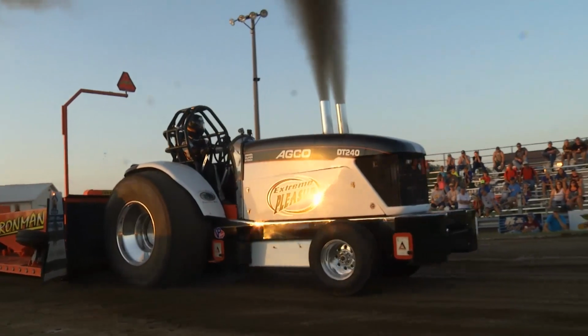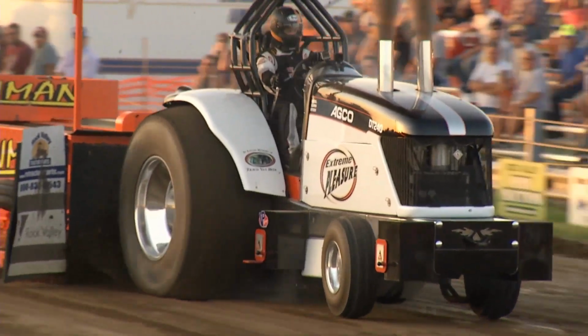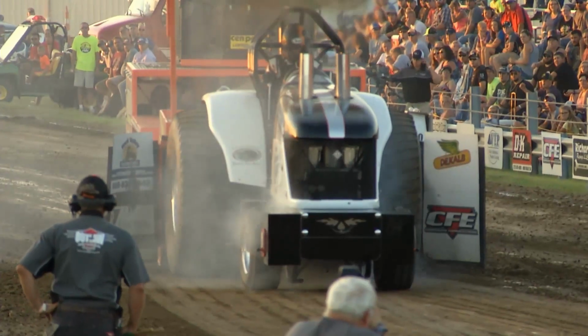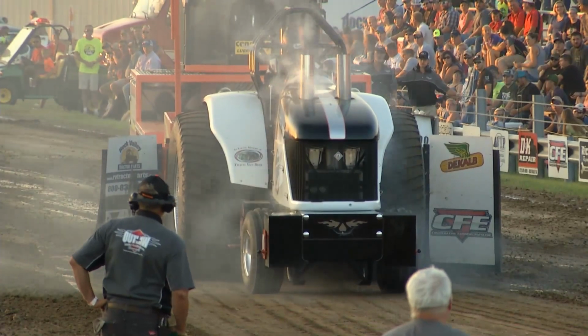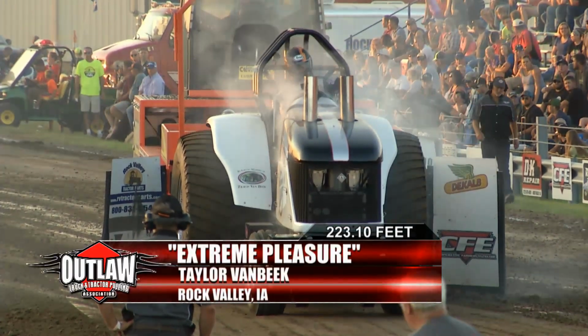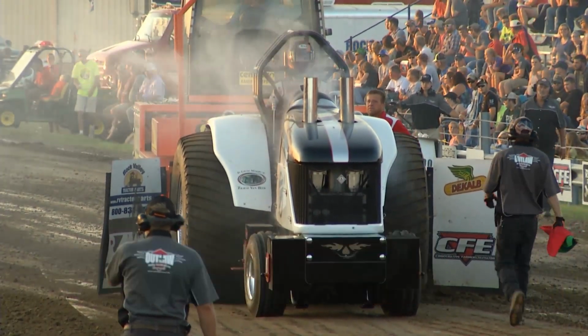Now let's see how well he fixed it from last night. Yeah, a lot of wrenching last night, and there's still quite a few unknowns with this tractor since it is new to the class. Uh-oh. Yeah, he got off the line good. He went down the track, but you still heard that same turbocharger go down. Good thing about it, we don't have no fire, but he lives at 223 and 10.